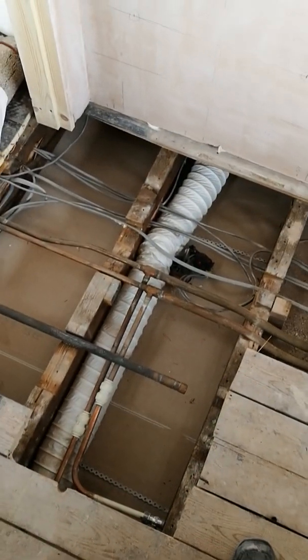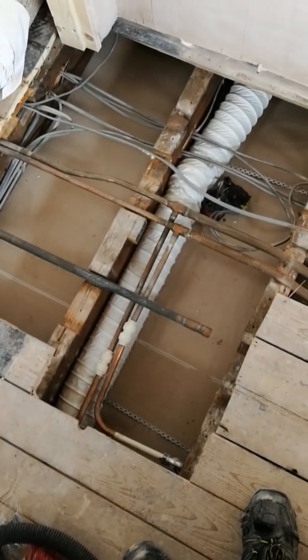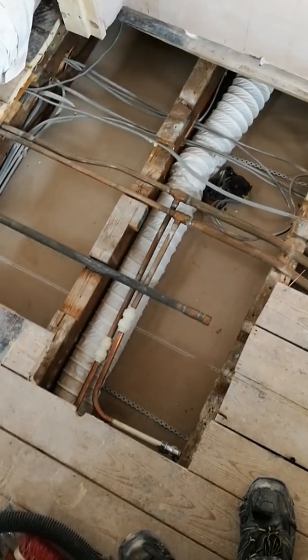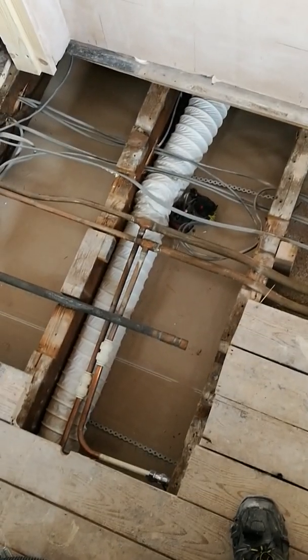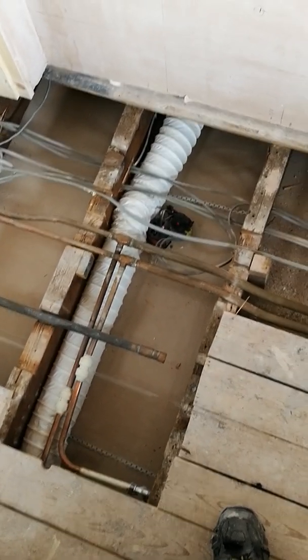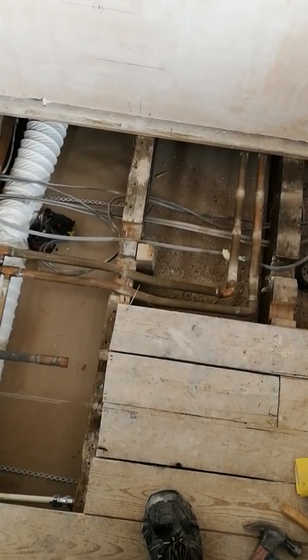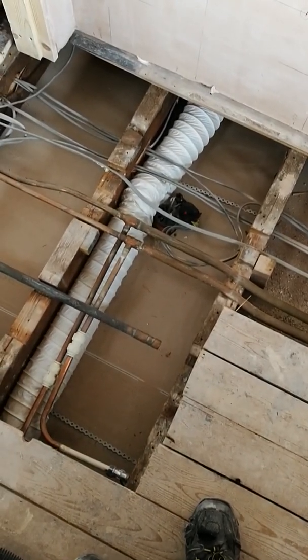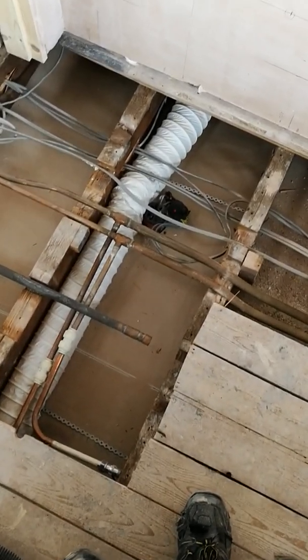So I've had to take the floor up, and look what we found. A rat's nest of bits and bobs. Not the worst I've seen, but what it shows is over time how things have changed for this house, and how each subsequent owner has altered things to suit their needs at the time. And well, that's fine, it's not a criticism at all, it's what you have to do. But it does give me a few little challenges.